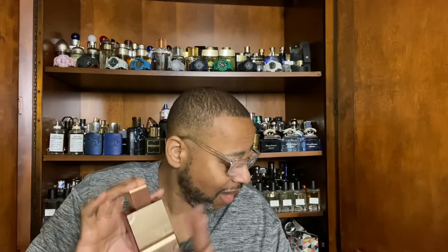Are the two fragrances similar? They are, because they're both clones. I think this is a clone of the Extrait. Honestly, smelling them side by side off the nozzle, they're not as close as I thought they were, which is why I grabbed this. This one is definitely deeper. It's definitely richer.